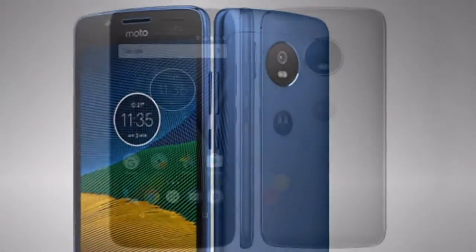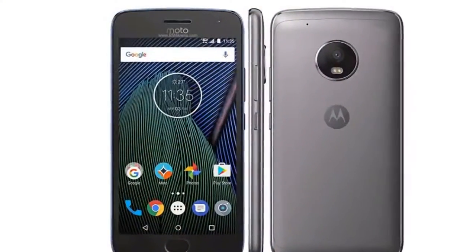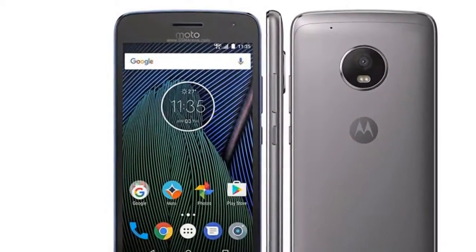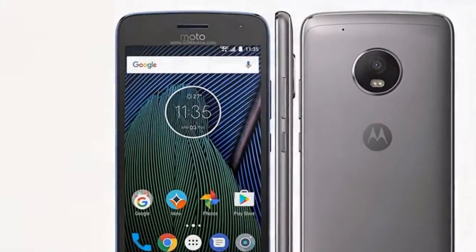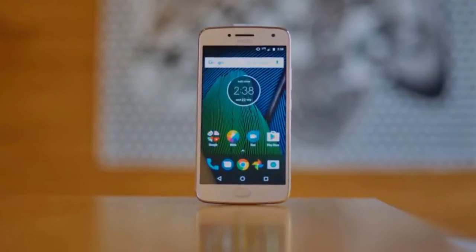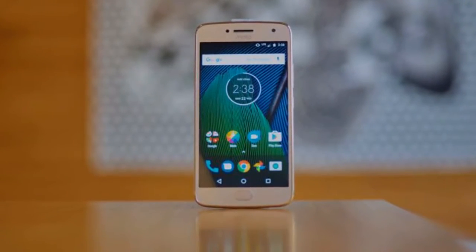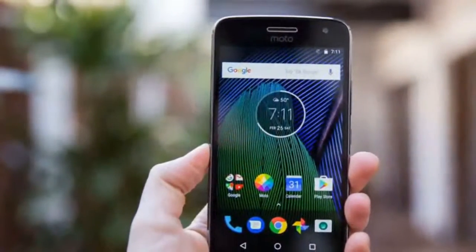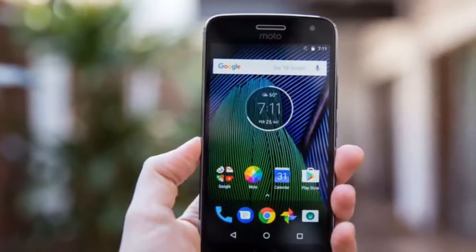$449 at Amazon.com, family also includes the slightly cheaper Moto G5. Both phones have a similar metal body design, but the G5 has a smaller screen, half the storage and a weaker processor. The G5 isn't offered everywhere, for example it won't be sold in the US. But even if it were, the G5 Plus would be the better value.